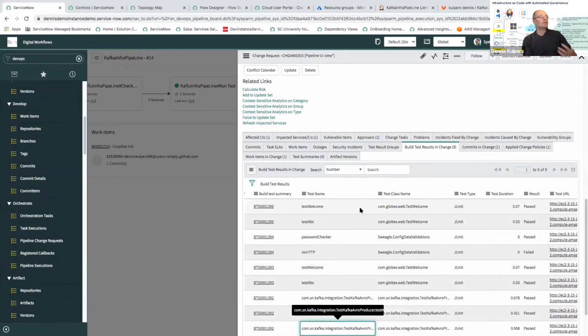So this is already included in the change request. As a change management owner or change management process owner, this is already great because it gives me some good insight into the change and whether they fulfill all the different policies. And of course, most of the change policies are related to tests, and they should be 100%, right? So the test results should be at least successful from a percentage point of view.